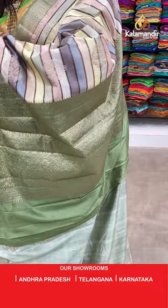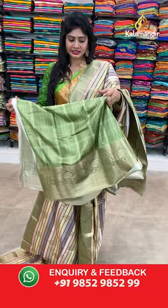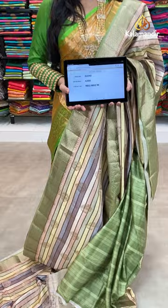And this beautiful saree is paired up with printed blouse, which is in green color with self checks along with border. And pricing details of this lovely saree. Item code EU293 and offer price 4000 rupees only.